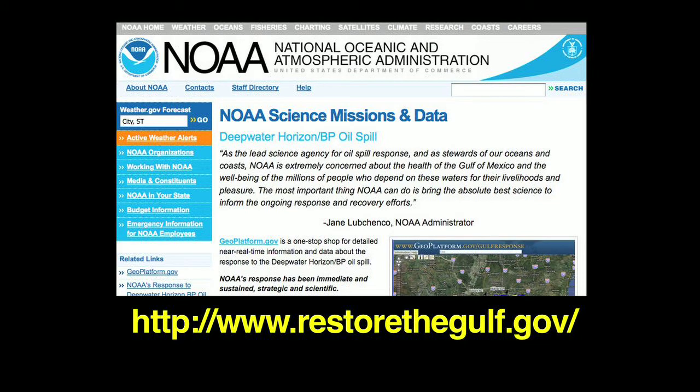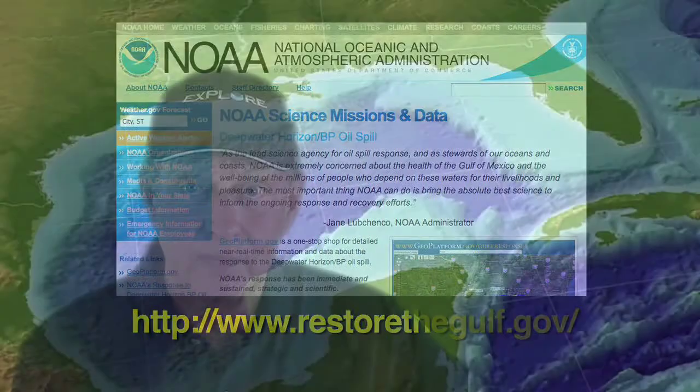To date, 7 NOAA ships have been involved with the scientific response to the blowout. You can read about these ships and descriptions of individual missions and mission reports at the NOAA Science Missions and Data webpage. This website also provides access to processed and unprocessed data from NOAA's Gulf oil spill science missions.